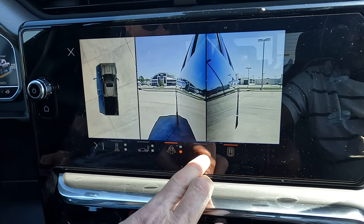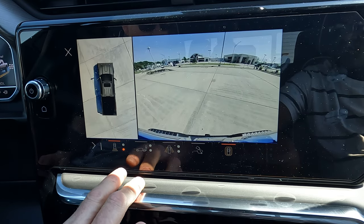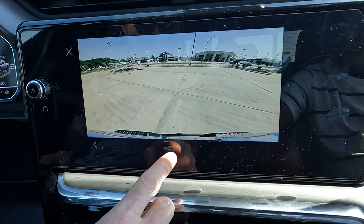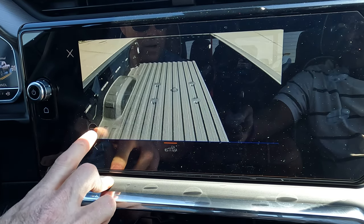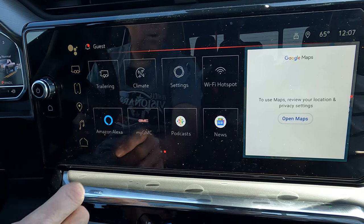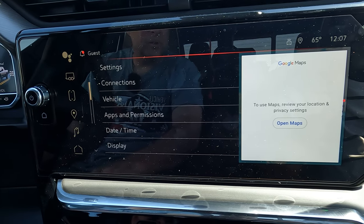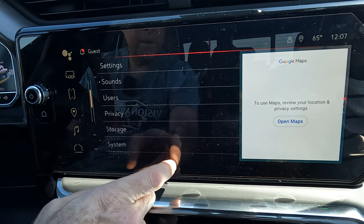Pretty easy to figure out what's going on here as far as everything goes. We'll go back here real fast. Here's another view, and then if we push that arrow right there, we can see the bed camera. You can even zoom in if you want to. That can have a lot of advantages. If you think somebody's sleeping back there and you want to identify them, you can do it that way. Or if you need to back up and hitch up to your trailer, your gooseneck or your fifth wheel, you can do the same thing. You can see what else is here. Quite a bit going on there.